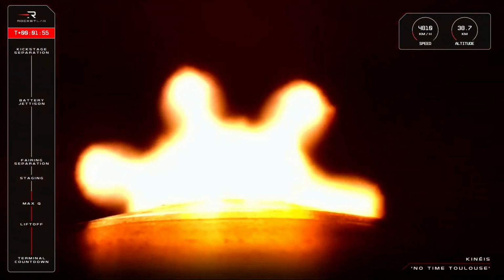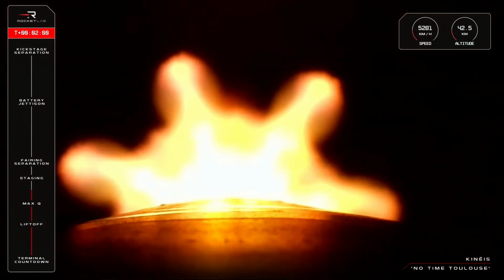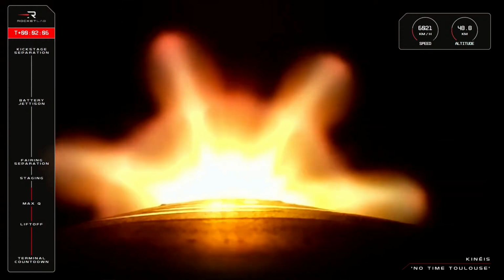Then the vacuum-optimised Rutherford engine on Electron's second stage will light up to propel the stage for this second phase of flight. Now those 3 events all take place in quick succession over just a few seconds, so let's listen in for the calls.